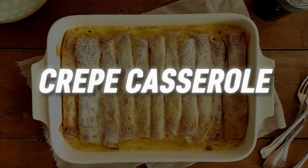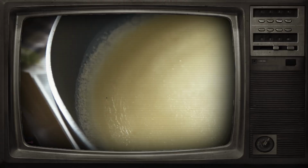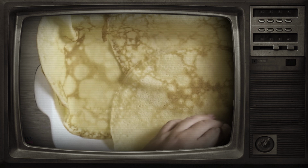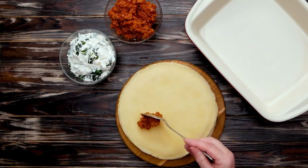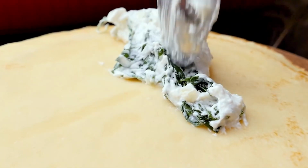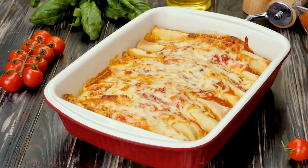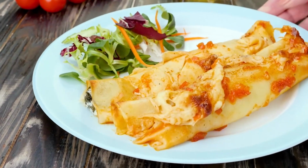Number 11. Crepe Casserole. All the delicious flavors of a ham and cheese crepe baked right into a convenient casserole. Brunch in the 1970s wasn't just about individual dishes. It was about communal, shareable feasts. Enter the crepe casserole, a genius way to feed a crowd while still keeping things elegant.